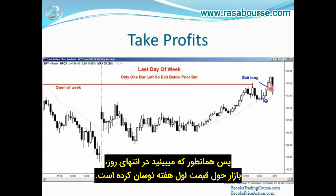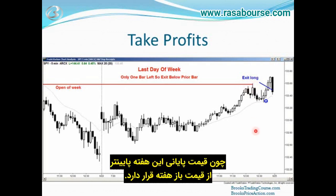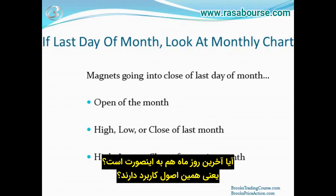So you can see how we worked up and down around the open of the week going into the close. The bears won. We had a close of the week slightly below the red line, the open of the week. And what about the last day of the month? Does the same principle apply?